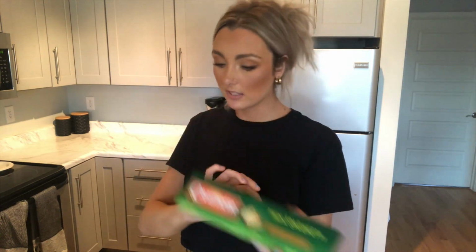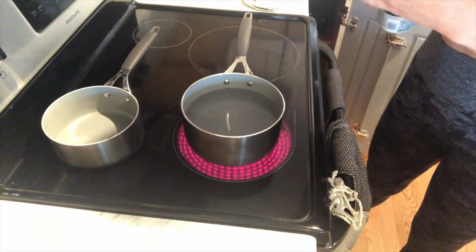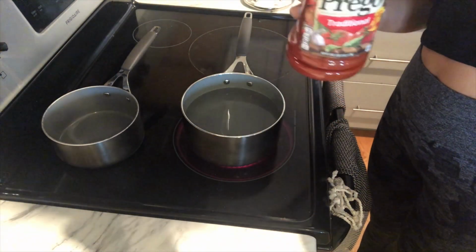And I always use the thin spaghetti. I just think that one tastes the best. So yeah, I'm gonna add a few spices to it, but it's gonna be pretty simple, not much to it here. So, add a little salt to the water. This is just the Prego traditional sauce.